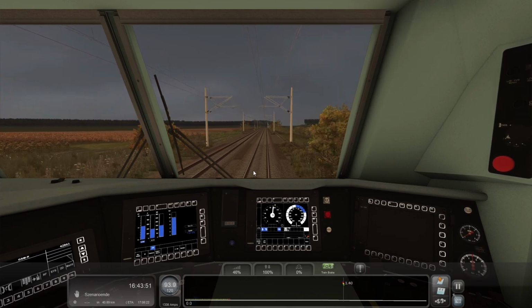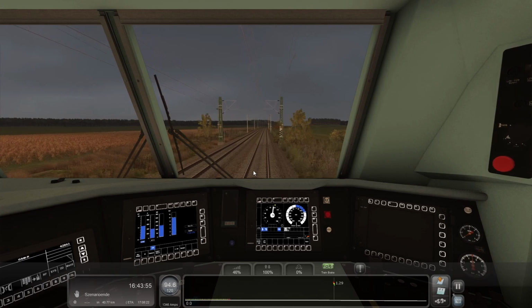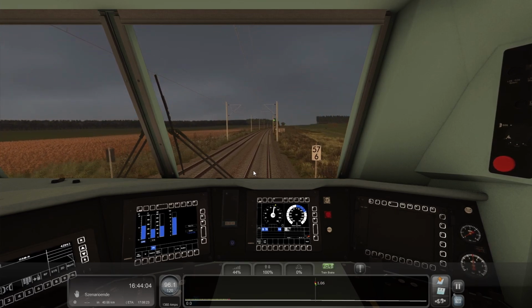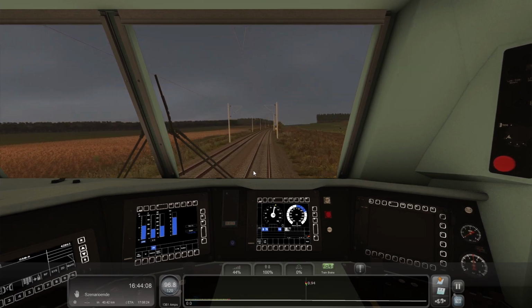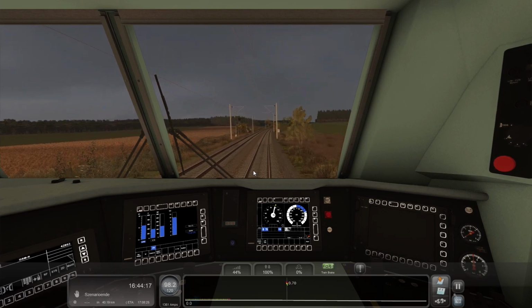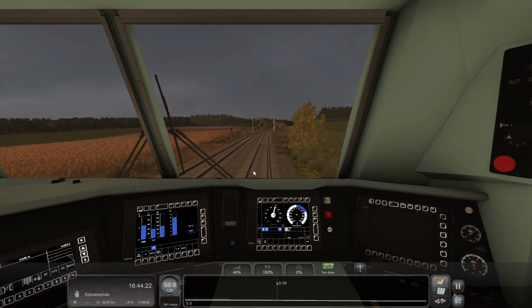This scenario is made by a guy on the German Railsim forum called Kurt, and his scenarios are pretty good. I do enjoy his scenarios, and this one is no exception. It's a short scenario, but for what it lacks in length, it more than makes up for in variety of traffic. As you saw, we saw one regional express passing us while we were sat in a loop at Utebog, then that 185 leaving in front of us on that mixed freight, and then that ICE going the opposite way.